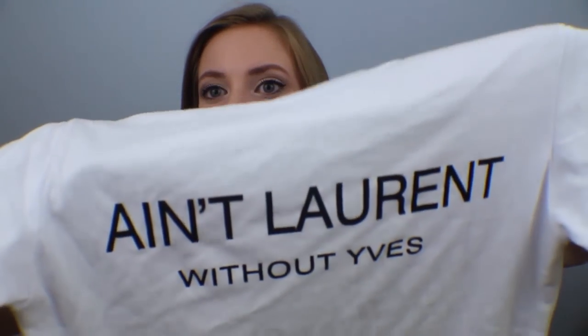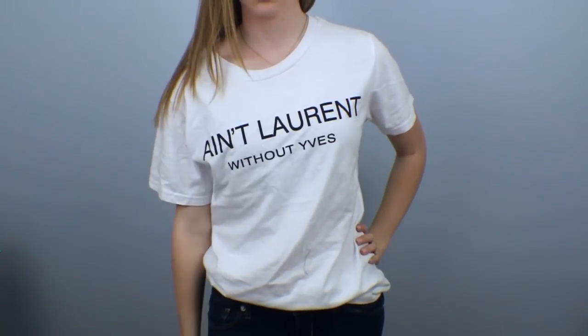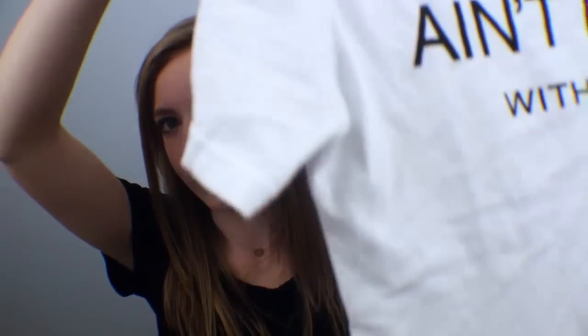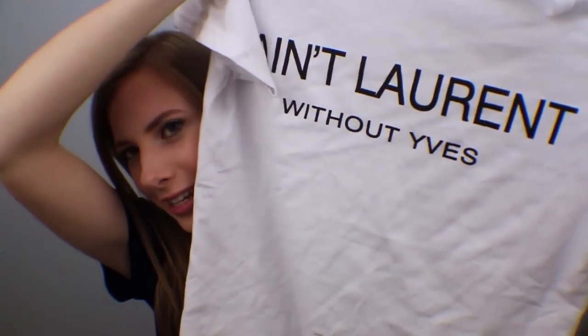And you guys have probably seen this t-shirt a lot. It's the Ain't Laurent Without Yves. It's a joke about how they took the Yves out of Yves Saint Laurent, so now it's just Saint Laurent. So it's not YSL anymore, you know? So this is like a little shirt made in protest of that.